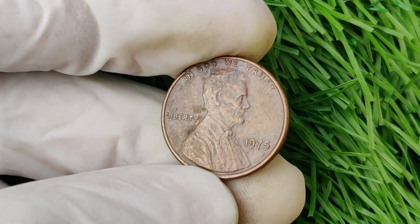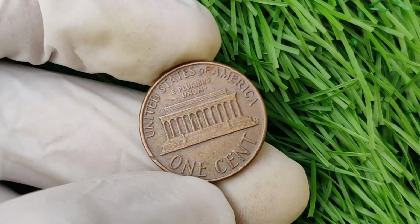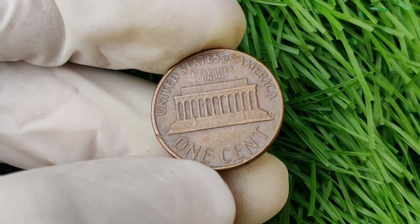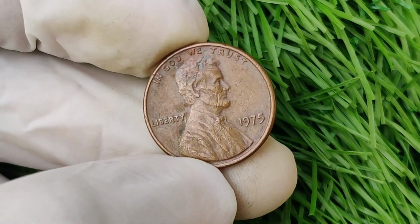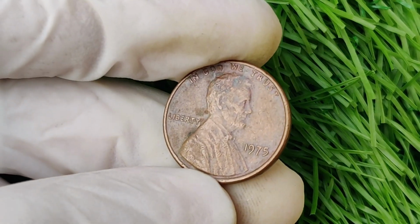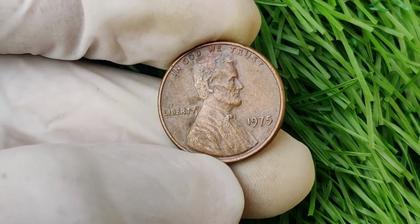Where to sell a valuable 1975 penny? If you believe you have a rare and valuable 1975 penny, here's where you can sell it. Online auctions, eBay, Heritage Auctions, Great Collections, coin dealers and numismatic shows, direct sales to collectors, and professional grading services for certified sales.